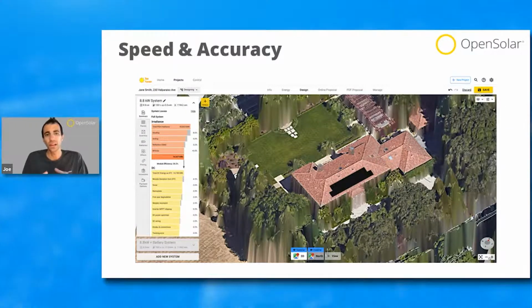We see it as our job to generate accurate production estimates so that the real world system performance matches what you sell your customer. And we think we're better at that job than anyone else out there, with the most accurate tool in the market. A minute ago, Bertie talked about how we're the fastest tool for creating a solar and battery proposal. So I imagine that it might sound strange for me to now sit here and say we're also the most accurate, right? How can we claim to be the most accurate and the fastest at the same time?